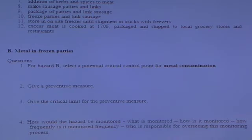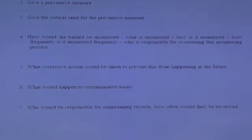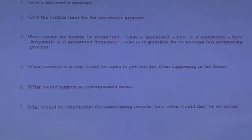Who's number 12? 12, okay. What would you do if you had a problem with metal? What would you do to correct it? Change the equipment? You can change equipment, because it may not be working properly, right? Or you could change what?